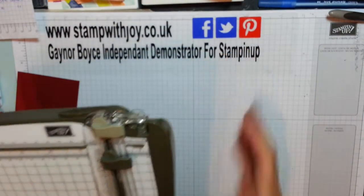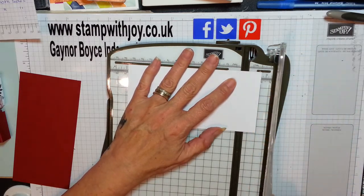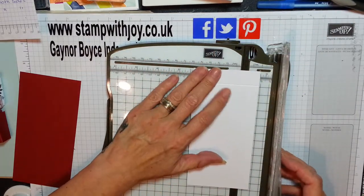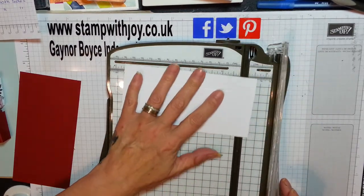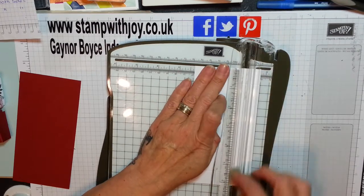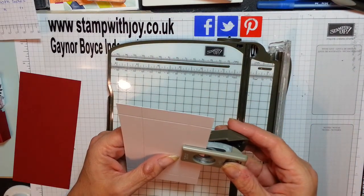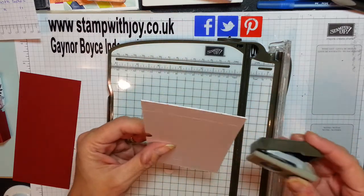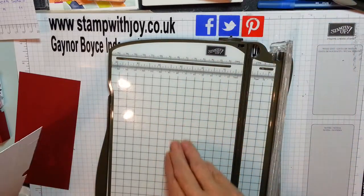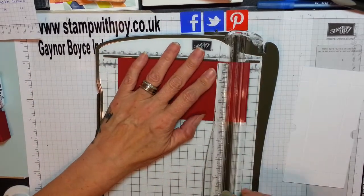And I'm going to keep the trimmer actually. And you're going to score this at just 3/4 on all 4 sides. And this is the lid because it's the 3/16 one. So what you want to do before you do any more, you want to trim about halfway your little side, because trust me, when the box is made you can't get this in. And you're going to do the other side, which is the bottom, in exactly the same way, 3/4 all the way round.